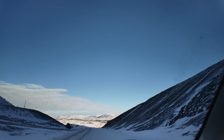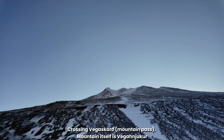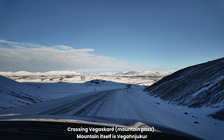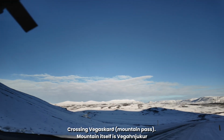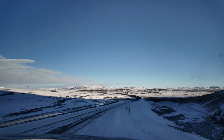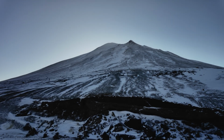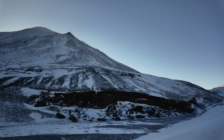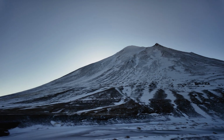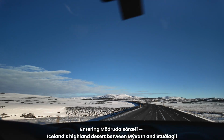Okay guys, we're on a pass. And then look, wow, after that it's completely... oh, insane, look at that. Look at that mountain. It's like we're entering another world.